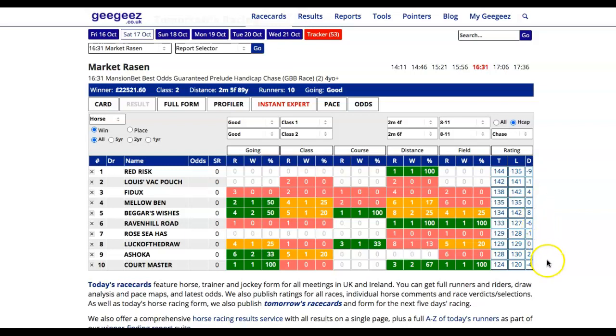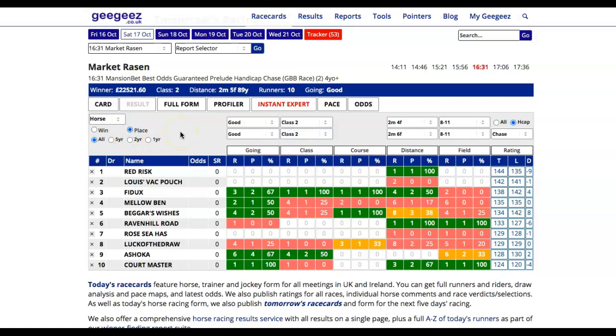So that one's interesting. Luck of the Draw is on his last winning mark, so again of some interest, course form. So you can see that dashboard in front of you, and you can obviously pause, do what you want. Place stats you can see there. Fidux kind of place-wise has done okay here, especially at the course, and in conditions, we'll touch on in a minute.